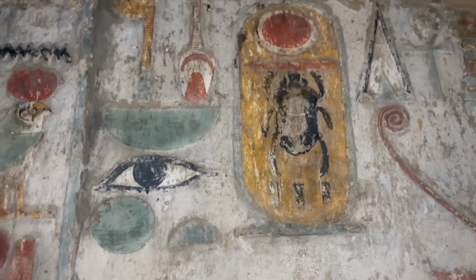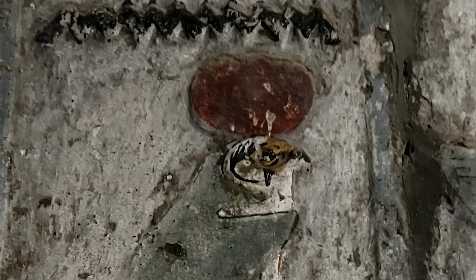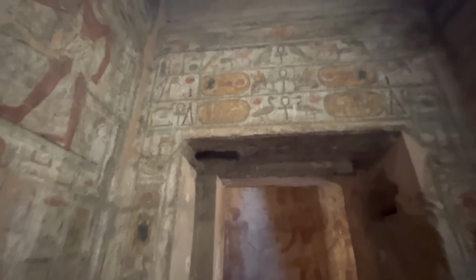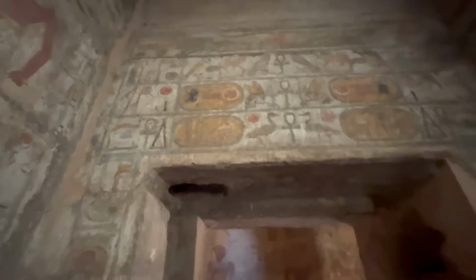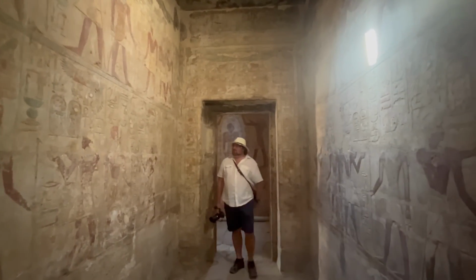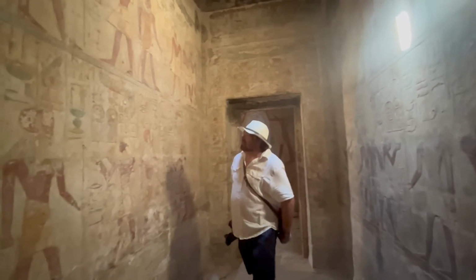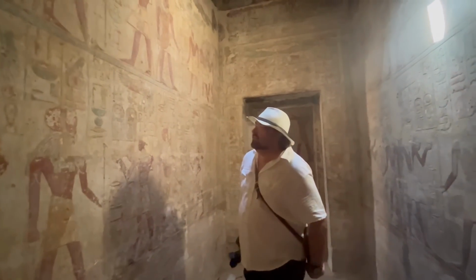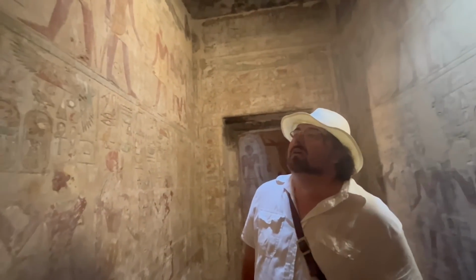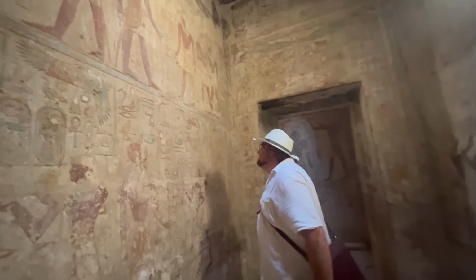Someone painted this eye, someone painted that scarab. Someone painted that beautiful little Horus. Everywhere you look, there's just more and more detail. Wow. Look at the color. That is exceptional. Isn't that astounding? That is really beautiful. I mean, look at the details.